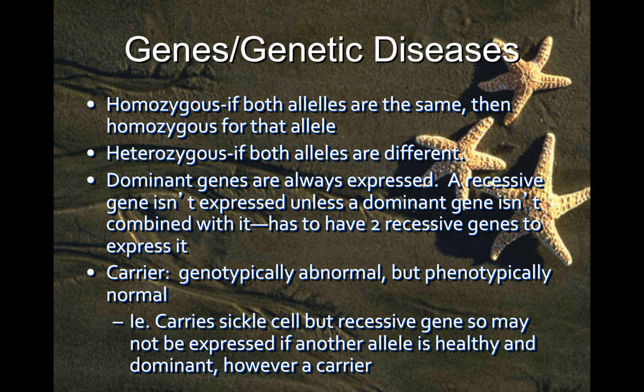Okay, now we'll look at homozygous versus heterozygous. If both alleles are the same, and again, an allele is a variation of a gene, then it is homozygous for that allele. Heterozygous if both alleles are different. Dominant genes are always expressed no matter what. A recessive gene isn't expressed unless a dominant gene isn't combined with it. You have to have two recessive genes to express it.